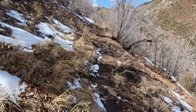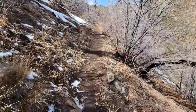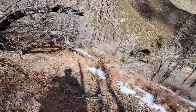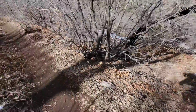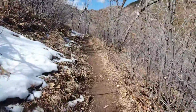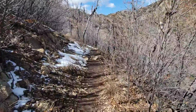The trail is really canted. If there's ice there, that'd be really sketchy, I would say, with big drops down. Fortunately, there are a lot of bushes in the way. It's nice when there's a lot of bushes and trees in the way, because then they stop your fall. Unless you hit it with your head, I guess.